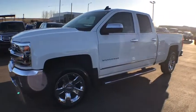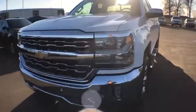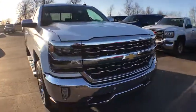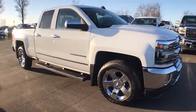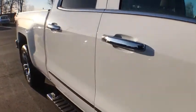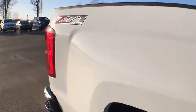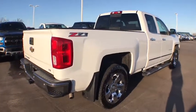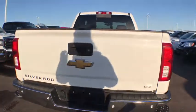2017 Chevrolet Silverado 1500. The Chevy Silverado 1500 is the perfect combination of functionality, reliability, and technology. The impressive interior is simply another reason that the Chevy Silverado is a top choice among truck buyers. This vehicle has less than 15,000 miles. Here are some of this vehicle's great options.